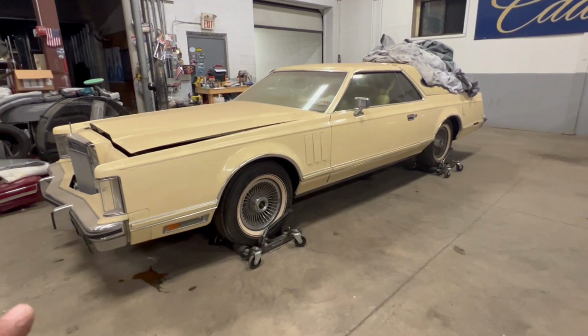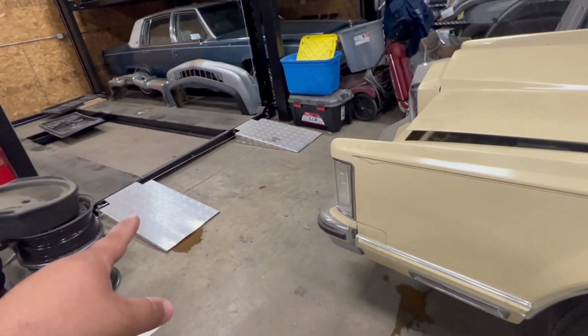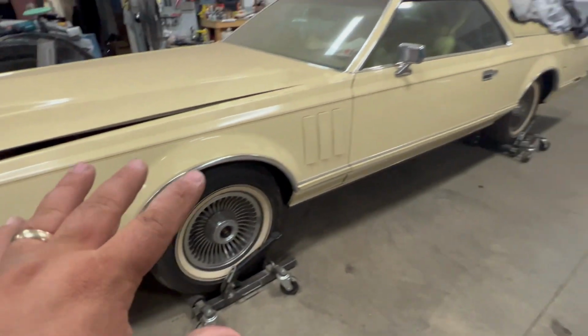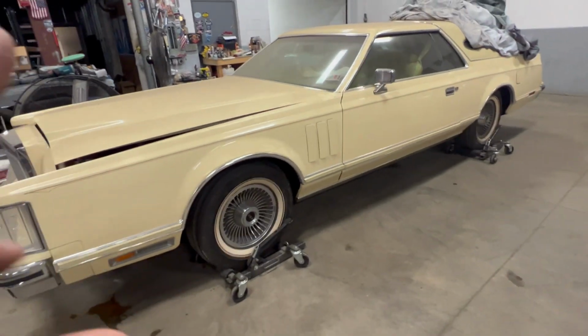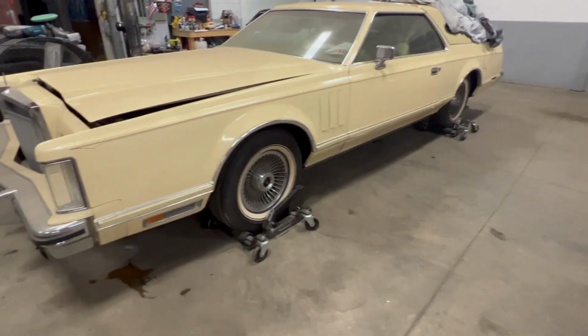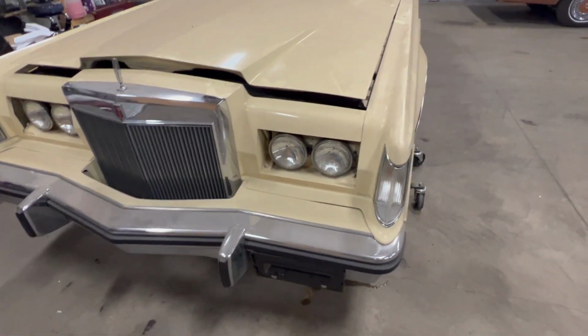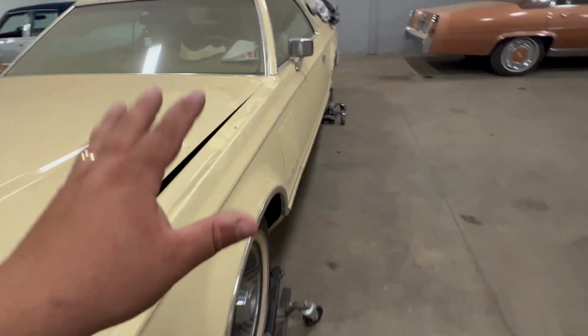Now, this car has been sitting up on my 4-post lift for quite some time. We just backed it off here. And we're gonna start diving into this. Got a fuel tank, fuel pump, sending unit. Gonna do an oil change, try to get this thing running. It's a 77 Mark V. I'll give you a quick walk around.